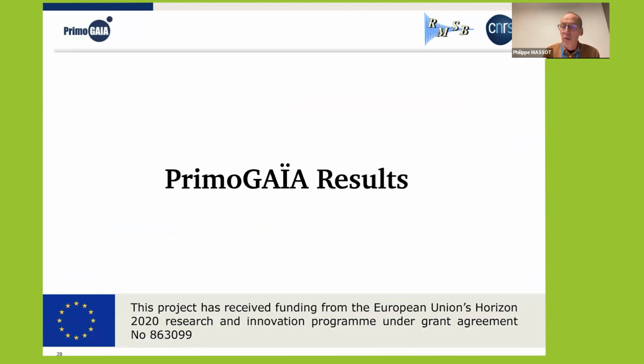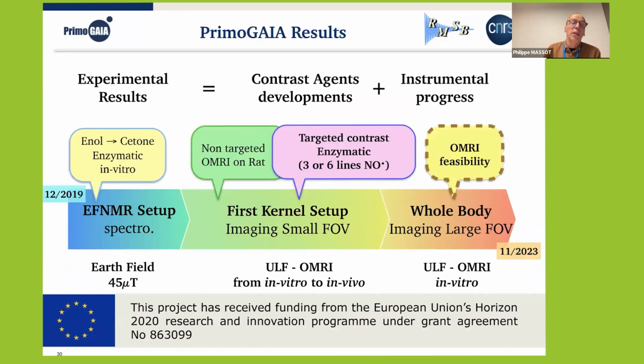Now we can go to the results. When we know the theoretical basics, we can go to the results of this project. We have one first result at the beginning of the project using the Earth field NMR setup at 45 microtesla. We'll see an application of what we previously saw in the theory, and after we get the first system from the consortium. We call it the first kernel setup.